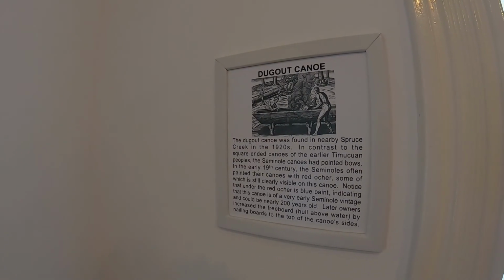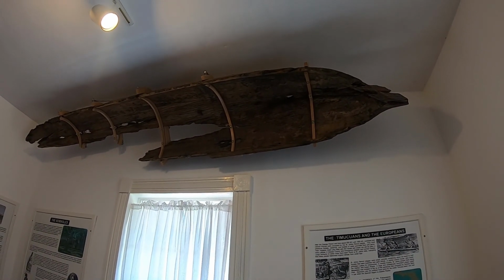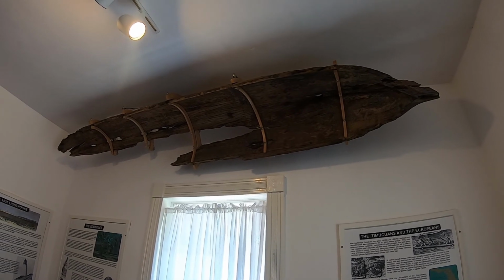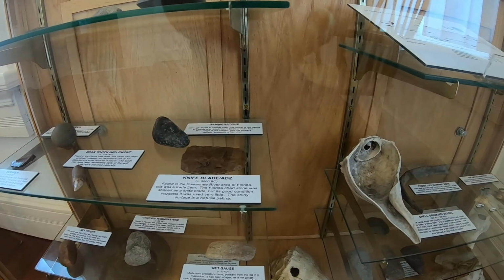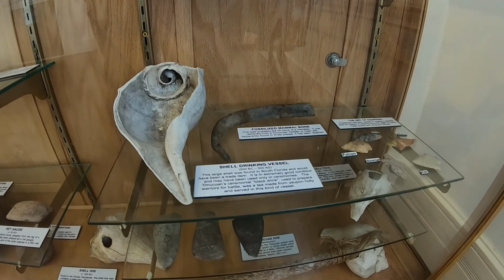And from what I'm reading right here, this dugout canoe that is on the ceiling was found in Spruce Creek back in the 1920s. It says that it was a Timacuan Indian dugout canoe. Apparently, Seminole canoes had a little more of a bowed tip at the end. Very interesting. And it looks like they have a few Native American artifacts from the Timacuans. Probably the Seminoles as well.